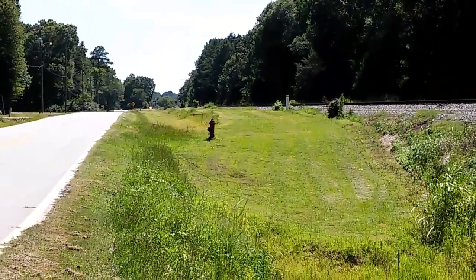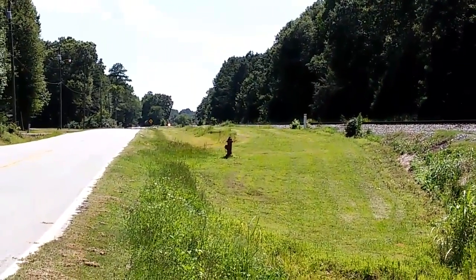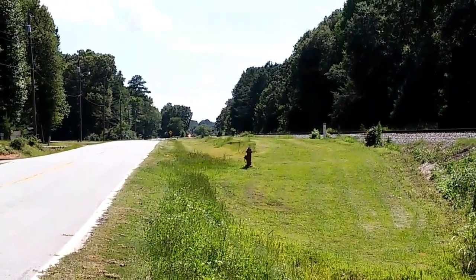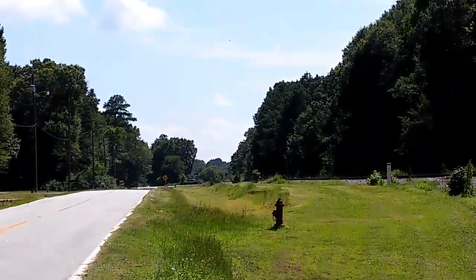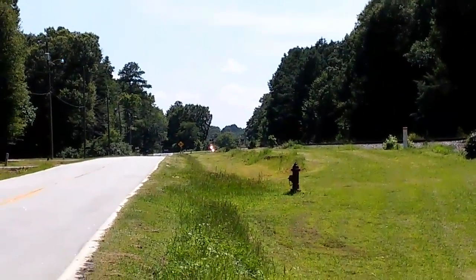To his headlight, northbound CSX freight coming into Clinton. We're in the outskirts of Clinton right now. Charlotte bound freight. And the air conditioner elements can't crawl.